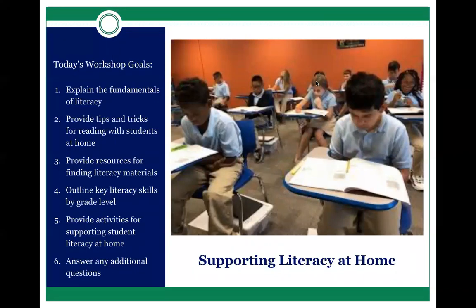Also providing some resources to help you find resources for your family and where you can specifically locate good quality resources for your family. And then we're also going to focus on the key literacy skills by grade level so that you know exactly what is expected of your student at their current grade level and what we will be working on with them in the virtual platform ourselves, and then what you can help support at home as well. And then we're going to go through just some activities that help support those skills for each grade level. So those are going to be divided into grade level clusters, depending on grade level, what activities are going to be best for you to do there. And then lastly, just answer any additional questions you have regarding literacy at home or the virtual platform, and then wrap up for the evening.